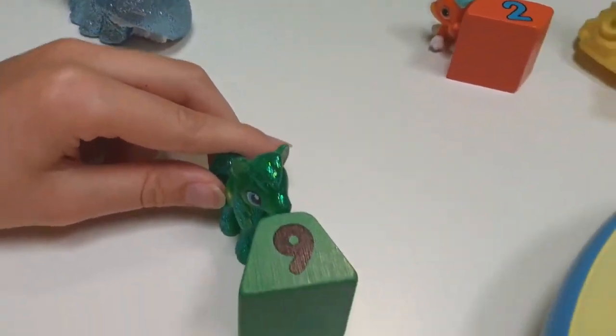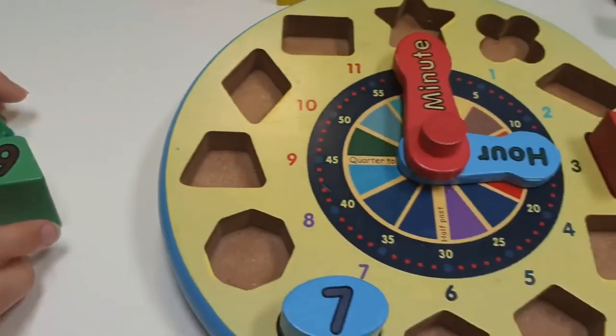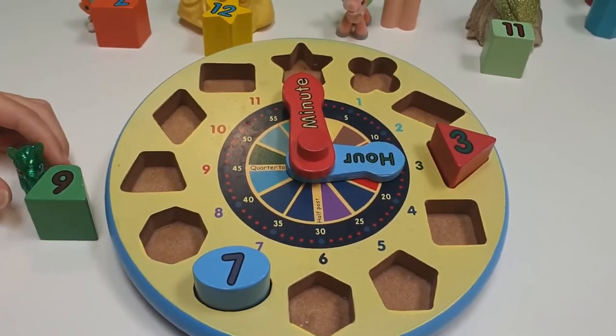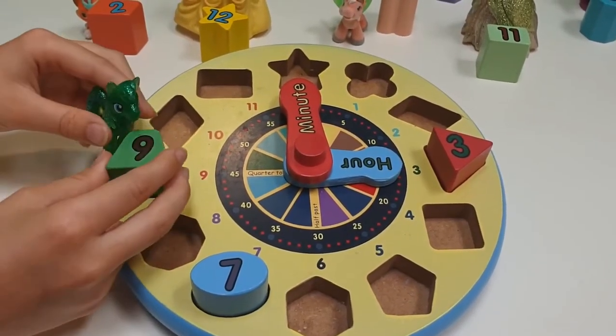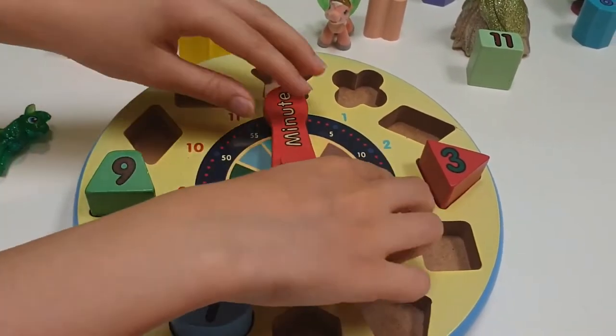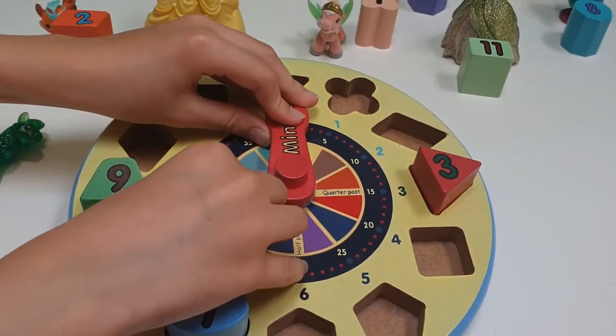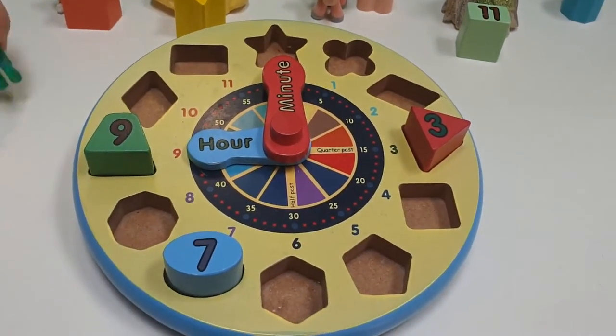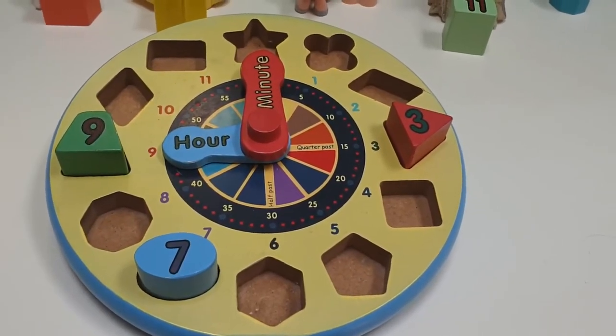Okay, do you want to bring your green block and find out where it goes on the clock? Who can see where it goes? That's right. It goes here on the left-hand side. And are we going to turn it to say 9 o'clock? Yay, now it says 9 o'clock. Lovely, tick tock, tick tock.